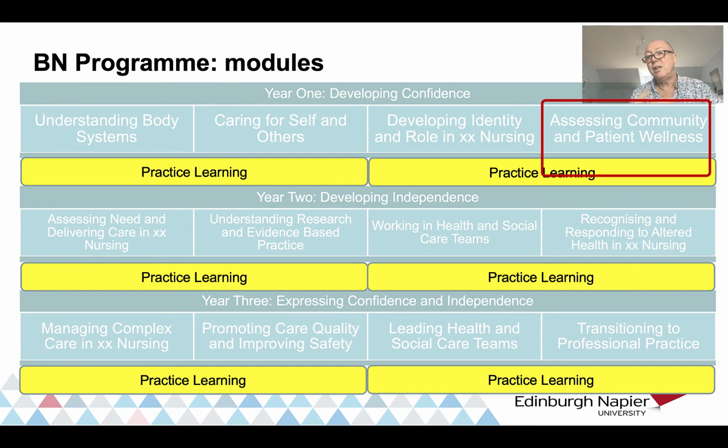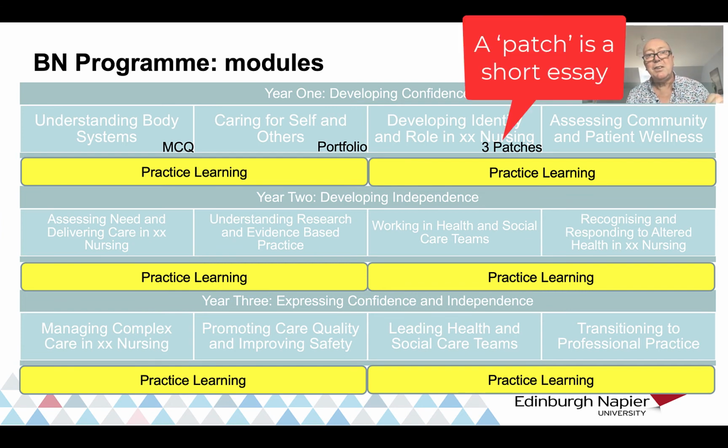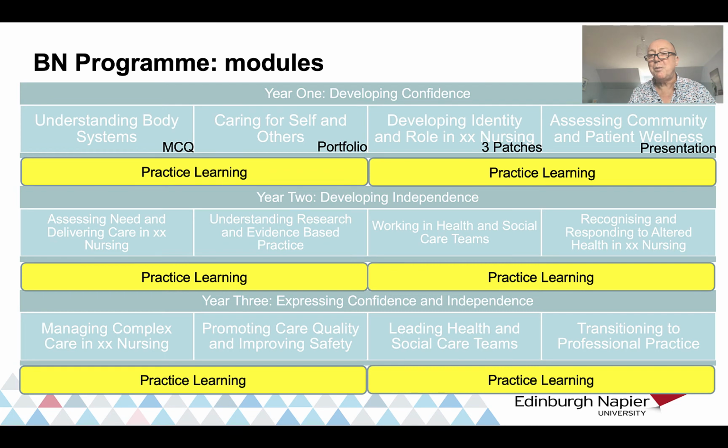So that's about looking at those inequalities that I was talking about before, for example, and issues of public health and so on. I've already mentioned the assessments briefly. Just to give you a little bit more detail about the first year, the Understanding Body Systems is assessed by a multiple choice question. There is a portfolio of evidence that you gather to fulfill the assessment for caring for self and others. Developing identity and role in mental health nursing is just 3 short essays of 500 words each that you need to fulfill for that. And assessing community and patient wellness is just a presentation.